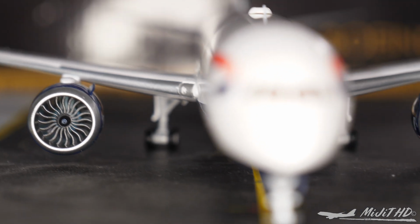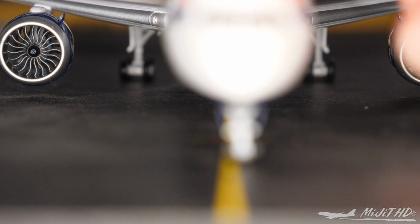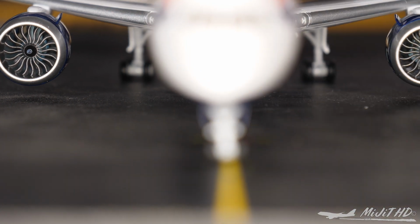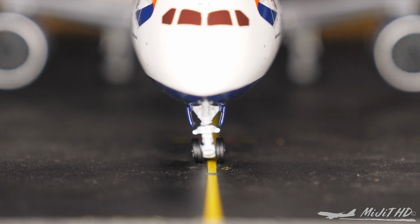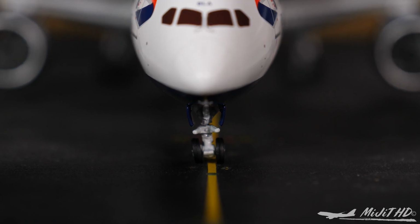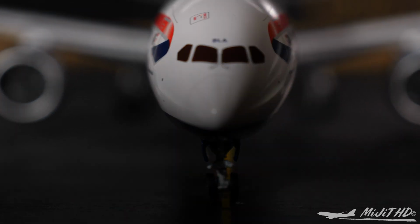And let's take a brief look here at the nose gear. Now, it doesn't seem to be any, well, there are areas where they would go, but there's no sort of markings or anything like that to indicate the presence of the landing taxi lights on the nose gear.